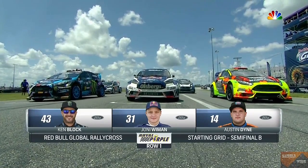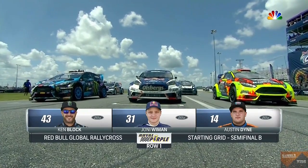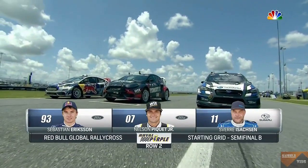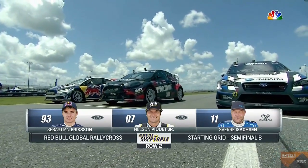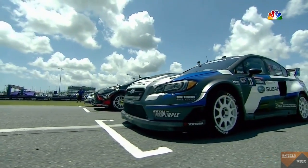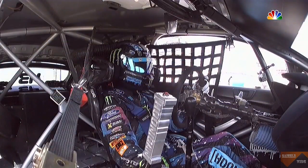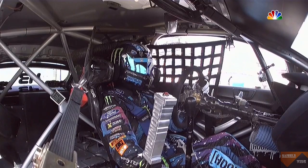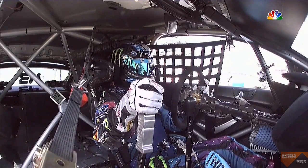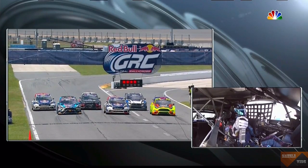And up front, Ken Block has really set the pace along with Patrick Sandell in one of those M Sport Fords. You've got Johnny Wieman starting outside, and then Austin Dine in another M Sport car. Continuing on with our royal purple grid, we got Sebastian Eriksson on the left-hand side, Nelson Piquet Jr. in the middle, and Sverre Isaksson, the Norwegian, on the right-hand side with that, again, another new car for 2015. It is the Subaru, but it's Ken Block who's on the pole position, and Ken Block, who really does look like the man who's got his sights on the 2015 Red Bull Global Rallycross Championship. He finished so close last year, only 5 points behind Joni Wieman.